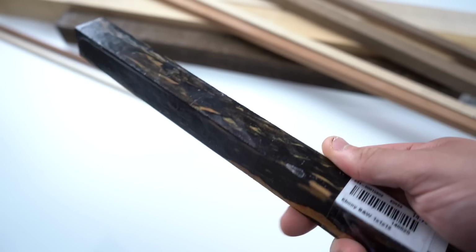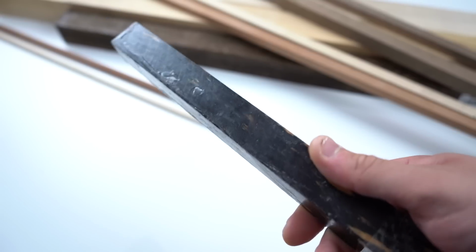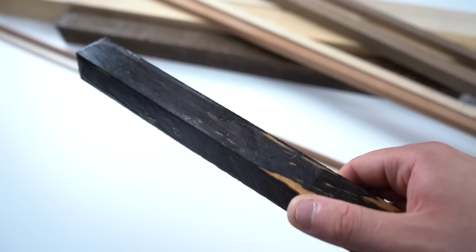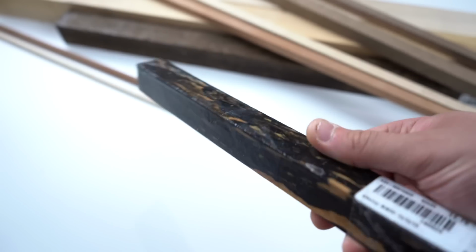I can make one wand out of this and that's about it. Maybe if you're lucky and you have a specific design in mind and you want to make two, you can, but you're going to be risking it, making it out of something like this.